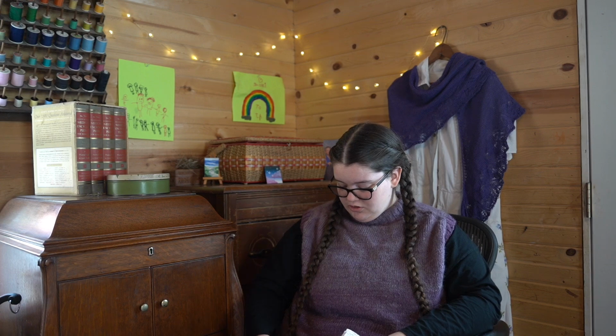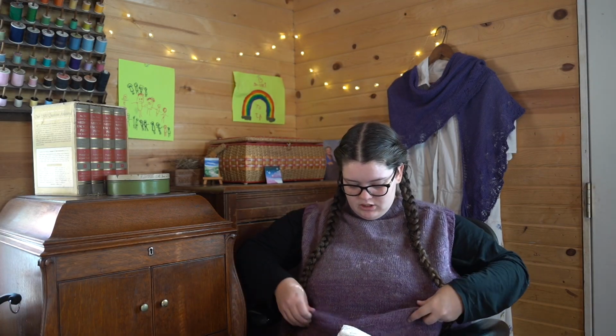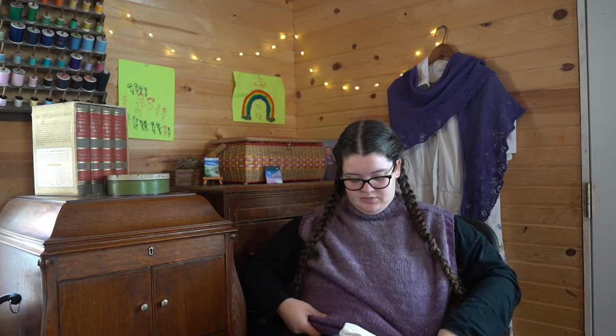But this is made of some of her homespun. I don't know the kind of wool she used. She had a few different purple wool, a few different colors of wool roving, and she just spun them together and did it in a bit of an ombre. You can see that it has little bits of green in it too, so it really reminds me of lilac. So this is the vest that Mom and I made.